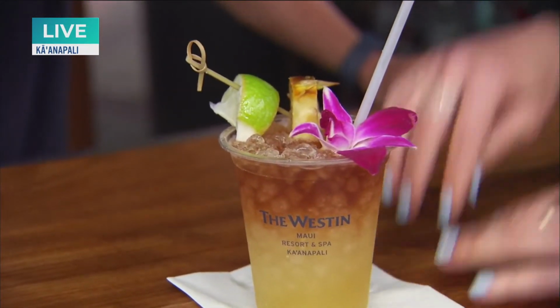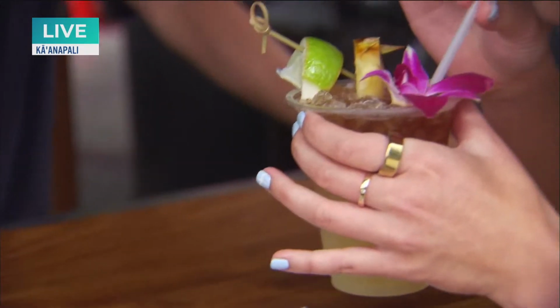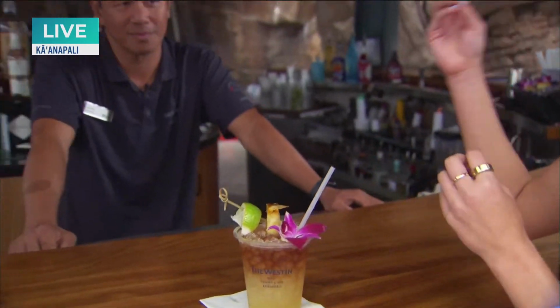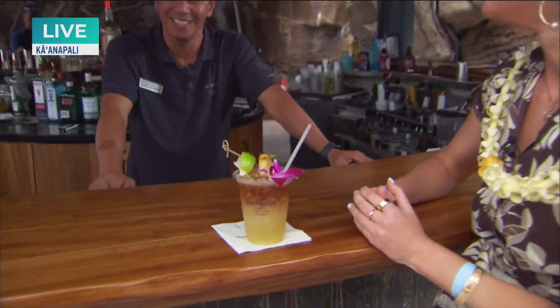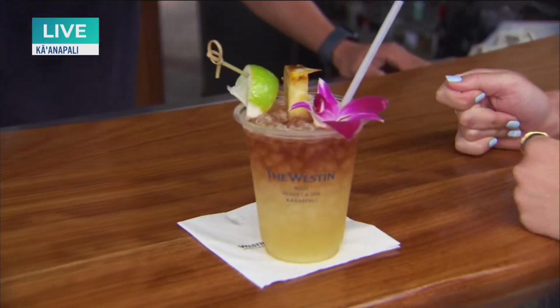You know what I love about it? It's got a really nice balance. It's got a sweetness, a little bit of that sour, but also it's not too heavy on either side. It's so good. Not gonna lie, it is heavy. You just don't taste it. The combination is actually there, but it'll sneak up on you after one or two.